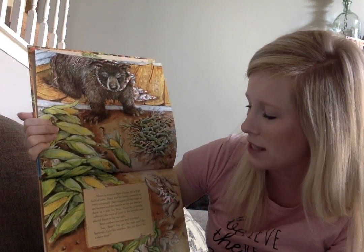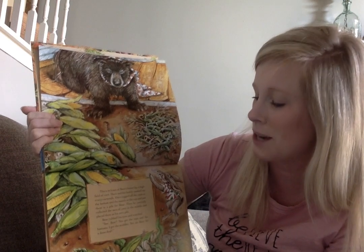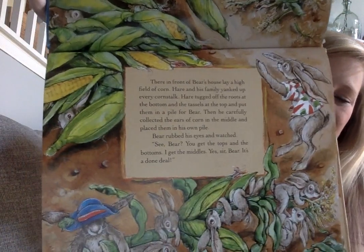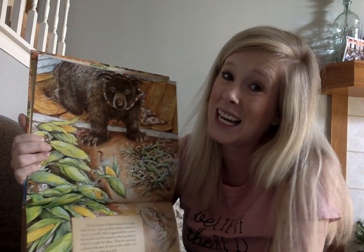Bear rubbed his eyes and watched. "See, Bear, you get the tops and the bottoms. I get the middles. Yes, sir, Bear, it's a done deal." So, do you think Bear is going to be happy? What part of corn do we eat? We eat the middle, the yellow part. We eat the corn. So is Bear getting anything this time?